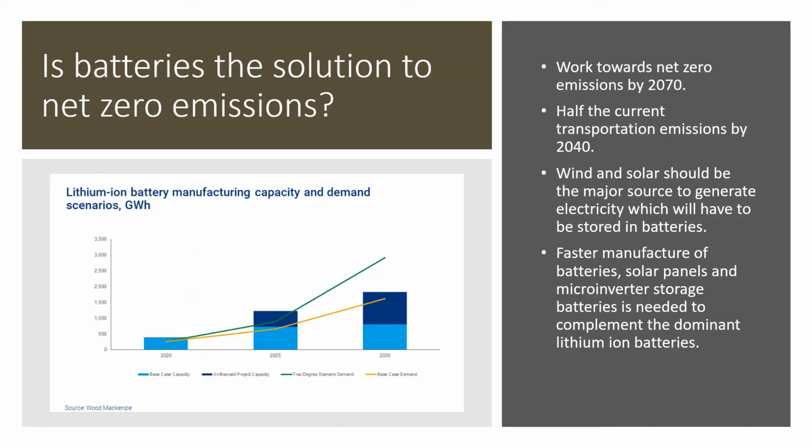Finally, another idea: are batteries the solution to net zero emissions? This idea is being researched by manufacturers of batteries, more at industrial level rather than at university level. The world leaders in Glasgow are looking at reducing the emissions to net zero by 2070. Net zero means there will be no carbon emissions let out into the atmosphere.